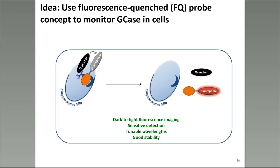The probe design that we focus most of our attention on are fluorescence quench probes. As the name implies, this probe contains a fluorophore and a quencher. When the fluorophore and quencher are in close proximity to each other, the quencher will essentially absorb all the energy or light that's produced from the fluorophore. When the probe, however, is processed by the targeted enzyme, it separates the quencher from the fluorophore, thereby producing a measurable fluorescent signal. Some benefits of these types of probes is that these are dark to light fluorescence imaging, meaning that any fluorescent color you see will indicate some enzyme activity.